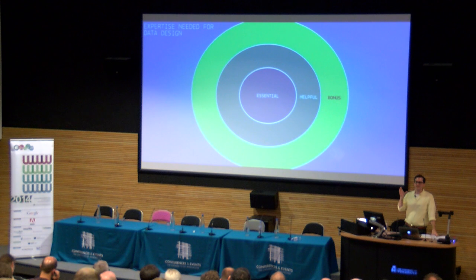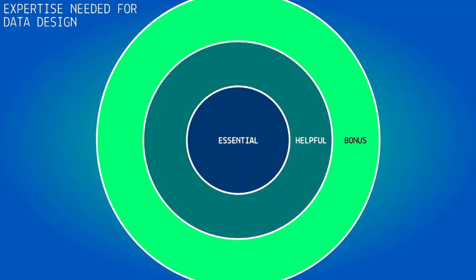But here's my proposal for this it-depends non-answer. Here's what I think is the expertise we need for data design. In the middle, we're going to have some core skills. These are the things that are absolutely essential, that everybody needs. Second ring out, we have things that are going to be extremely helpful. And third ring out, we have things that are maybe just a bonus. I'm going to step through these and explain myself. And I hope this can trigger a conversation so you can tell me how I'm wrong or how I missed something or how I got it right on the first try. That would be really exciting.